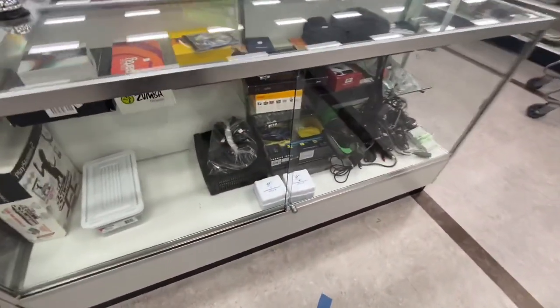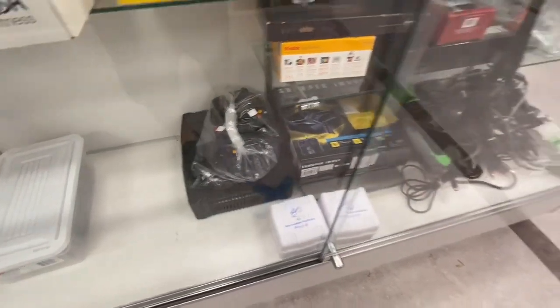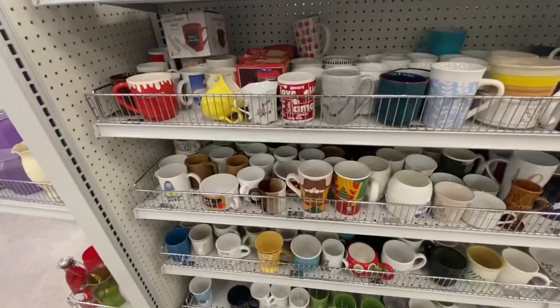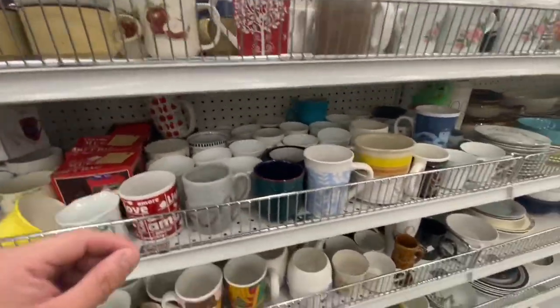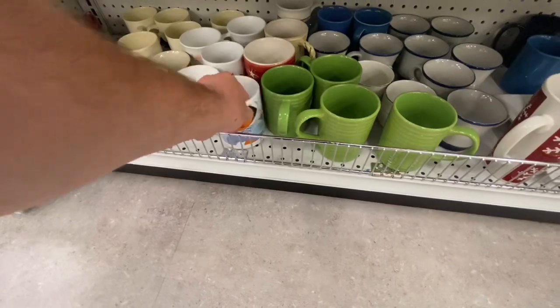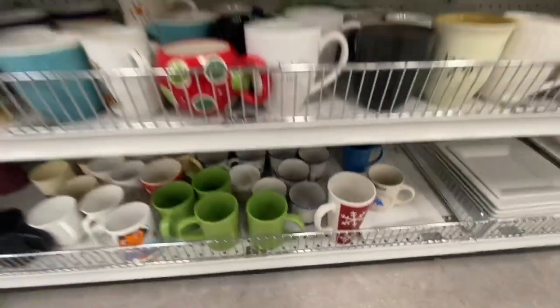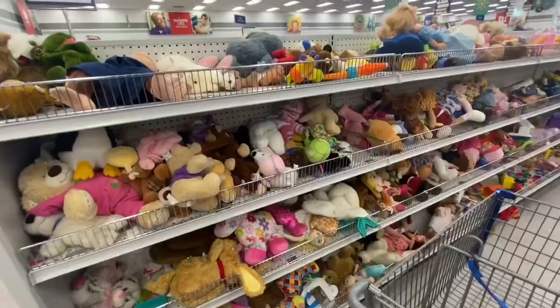This is the kind of thing I'm looking for. I'm not finding anything today. Unfortunately, the things are overpriced or not good enough. Mugs are a great thing to look for at thrift stores for 3 reasons. 1, they're abundant. 2, they're very inexpensive. And 3, they oftentimes have collectible value. Unfortunately, today I didn't find anything worthwhile, but always check that section out.